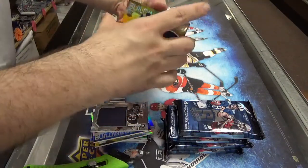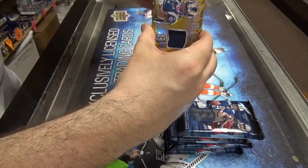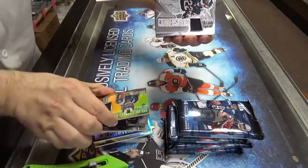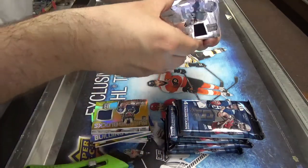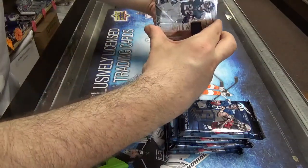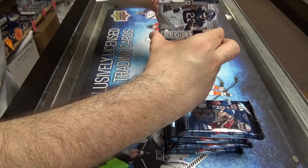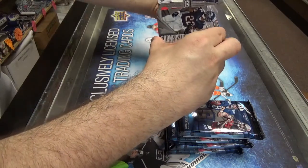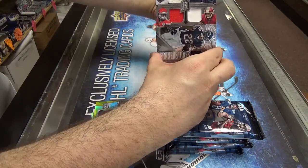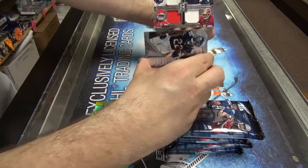And we have a slow roll this. Chicago Bears, Matt Forte jersey, cornerstones. Nice hit. Uh-oh, we got a random coming. Quad. Eagles, Chicago Bears, LeSean McCoy, Matt Forte, and the Kansas City Chiefs and Washington Redskins, Jamaal Charles and Alfred Morris.